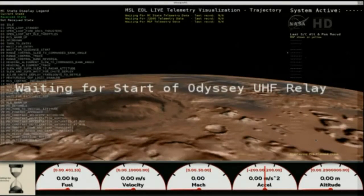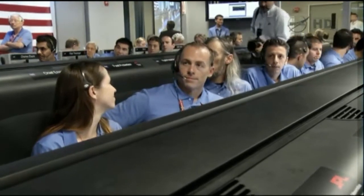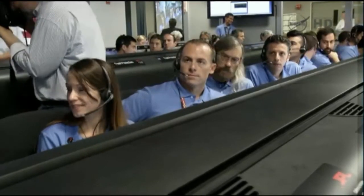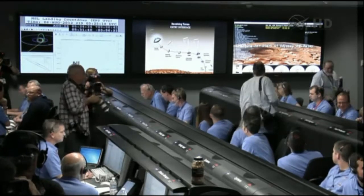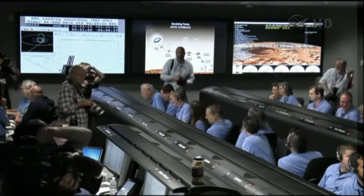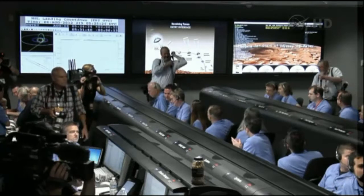Back to RPTunes. We are standing by for guided start and start of guided entry. Nav can see the entering atmosphere in the Doppler. We are beginning to feel the atmosphere as we go in here. The vehicle has just reported via tones that it has started guided entry.